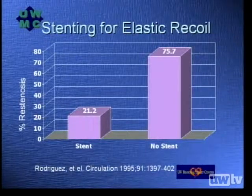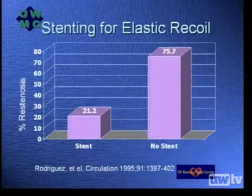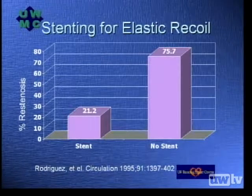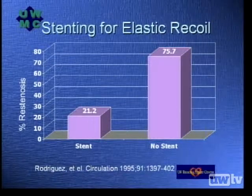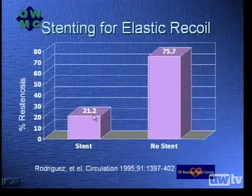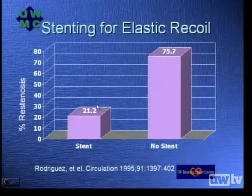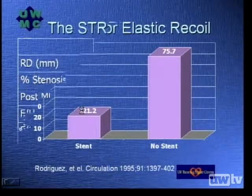This is a slide looking at the effect of elastic recoil. This is from data in South America from Alfredo Rodriguez, which he took patients back to the catheterization laboratory following routine balloon angioplasty. Those that had recoil of the vessel, he then randomized to either stenting or continued medical therapy. And those who had continued medical therapy had a very high restenosis rate approaching 80%, versus those who had a stent placed in the 20% range. It's important to point out that although there's a tremendous impact in this high-risk patient population, this number still is not zero. So stents do not completely eliminate restenosis.